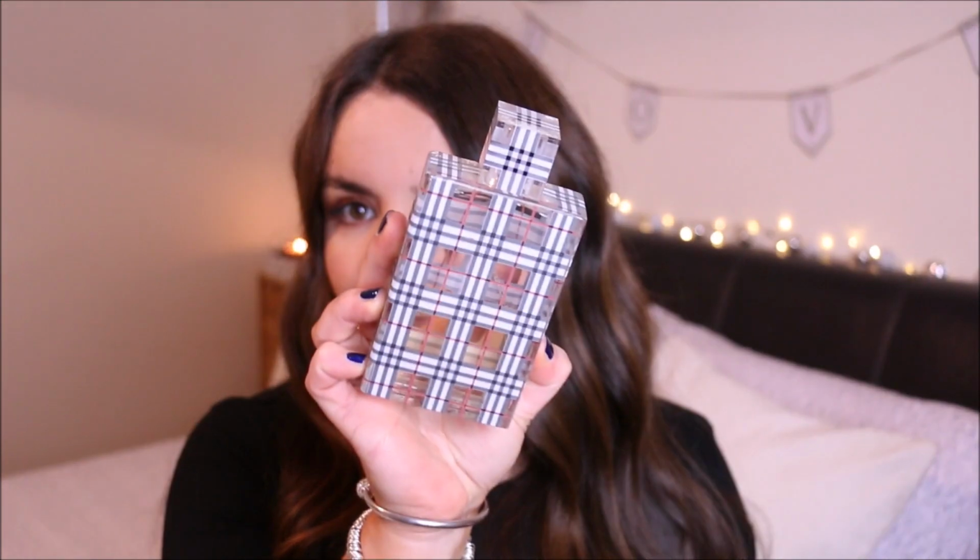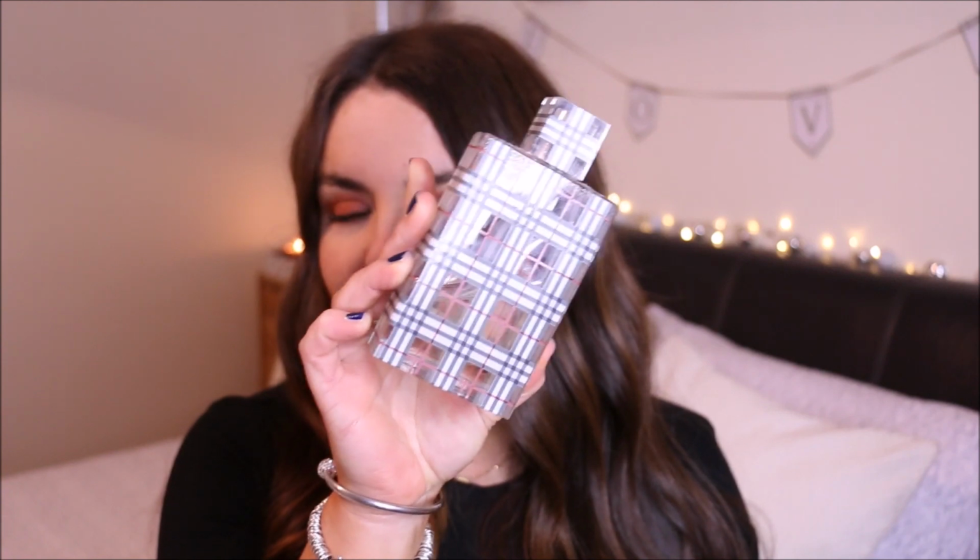The first one I've got that is a great autumnal one is by Burberry, and this is Burberry Brit. The bottle of that looks like this, and how you would describe this is there's a hint of vanilla-y warmth, but it's a very dulled down vanilla. It's got a little bit of a fruitiness going on while still being very fresh at the same time.